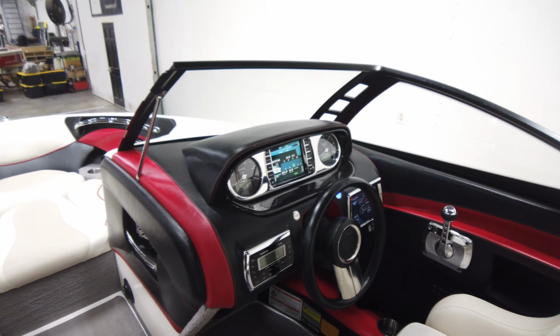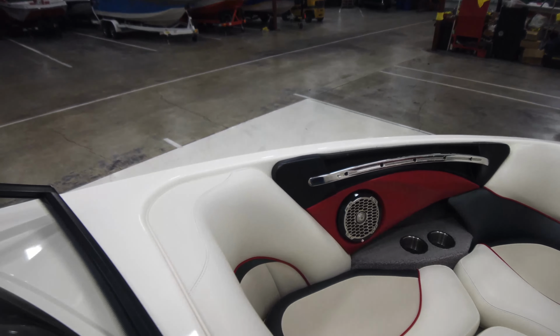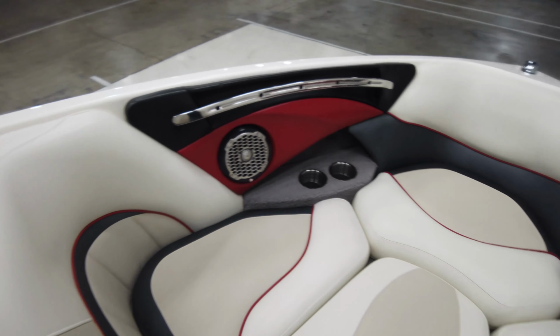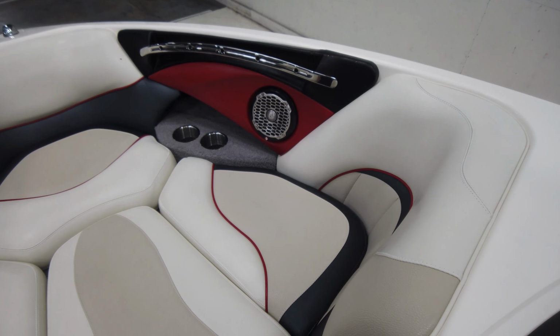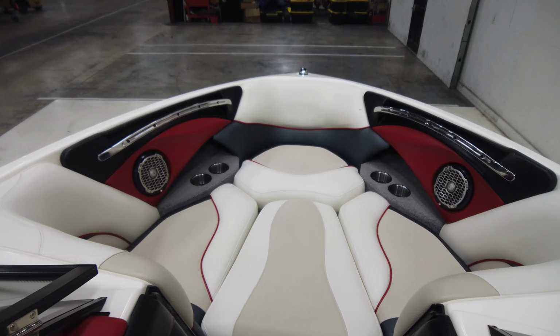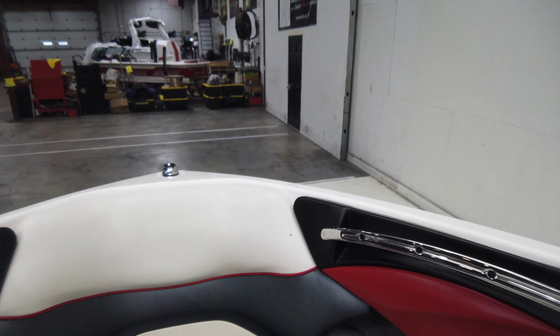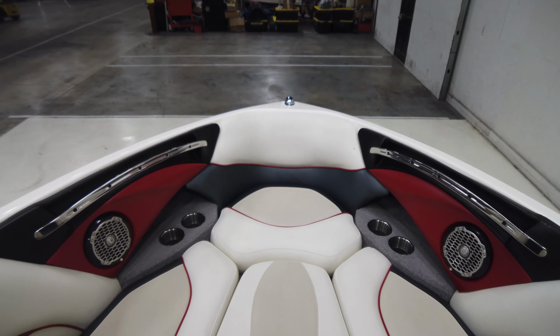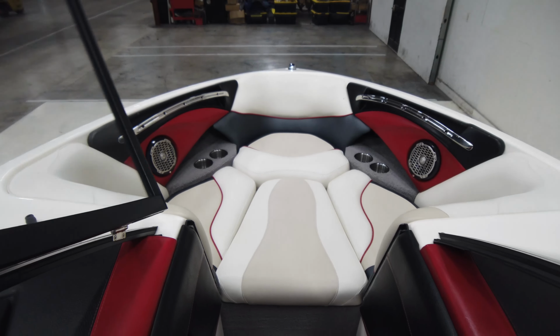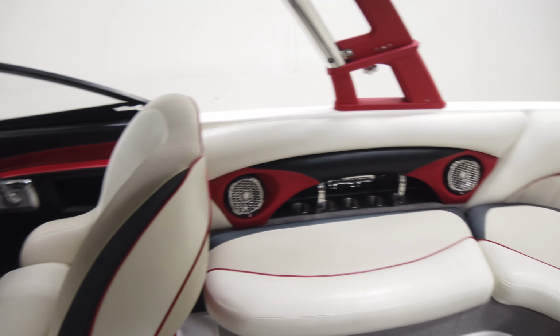Get out on the water, test drives, and get some running footage of this thing. The bow, the seats look excellent. Lots of space. You're gonna see one tiny hole right here. Pretty small, as you can see. A little hole punch right there. Close the windshield down here. Take one last peek through this interior.